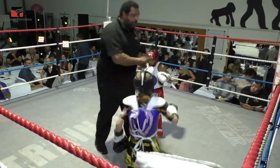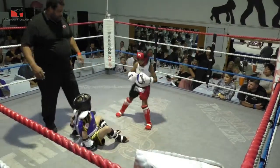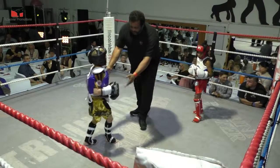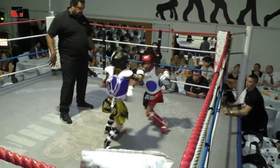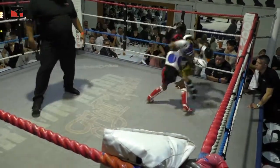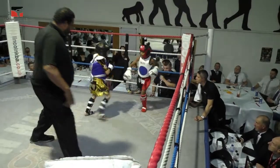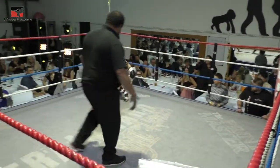Ready to go again, and they'll be straight back at it. Front kick from Ruslan, more of a slip than a knockdown, but straight back into it. Both young men throwing the punches, nice round kicks from Ruslan, but Cristobal pushing forward, looks to catch the leg.